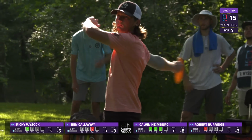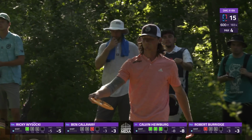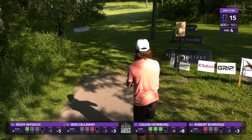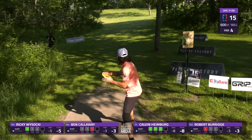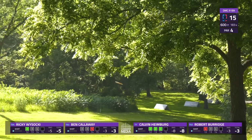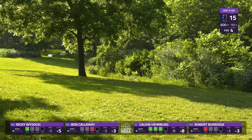Little short and inside by Robert Burridge after 2 good shots from Wysocki and Heimburg. Callaway going to go back to that Predator. You see he's playing a little slower right now, trying to right the ship after the bogey on 14, and that's a good way to do so. Oh yeah, nice tee shot up and around that tree.